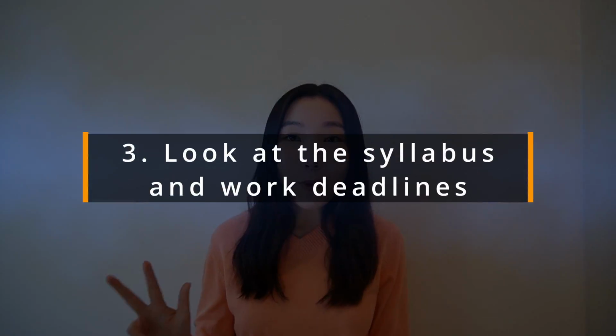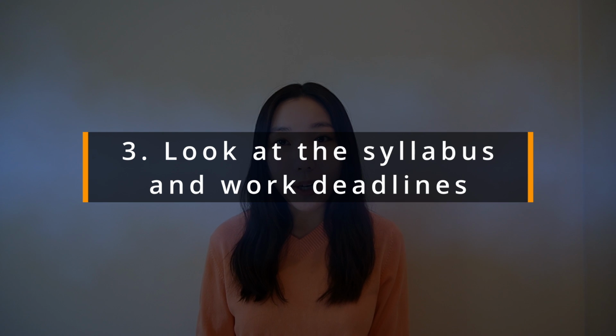But it might work for someone who takes online classes and works from home all the time, or just likes handwriting. Tip number 3, look at the syllabus and work deadlines. It's helpful to look at the syllabus not only after signing up for the class, but before. The grading breakdown is different for each class. In one class, you might be 100% graded just based on exams, whereas in one class, you might be graded on projects, participation, and essays.